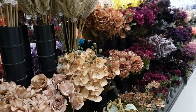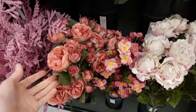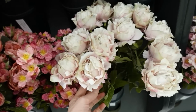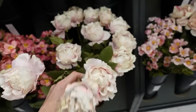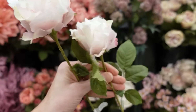Roses are one of my favorite flowers, and it's so hard because I can't grow too many where I live, which is disappointing, but Hobby Lobby has some beautiful options. And like I've said in previous videos, when it comes to florals, if you find a floral, look for one that has a few different colors in it and textures because it makes it look more real.